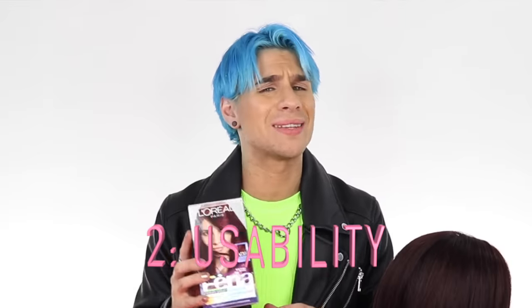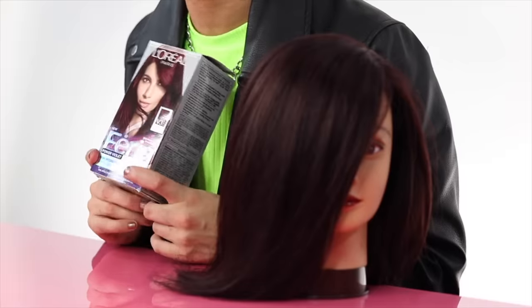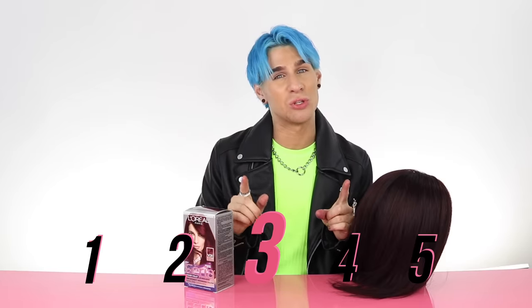Next category is usability. Now, I was a bit skeptical about using this bottle, but it seemed to have lathered really well and was easy to apply, except it did drip all over my floors. My floors are completely stained. So for the reason that it dripped a lot, I'm gonna have to give it a three on this. It was definitely easy to use, but also created an entirely new mess that took me ages to clean up.